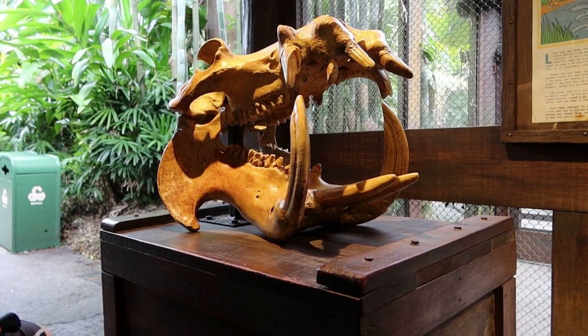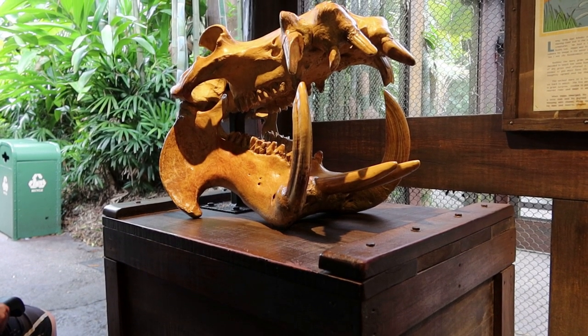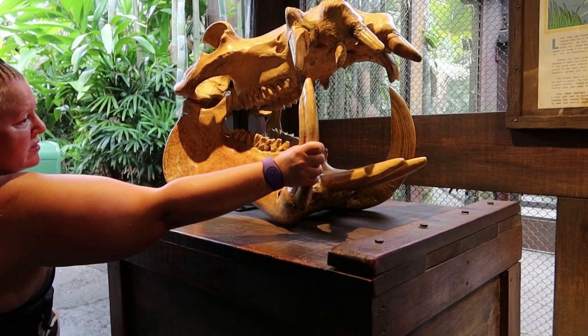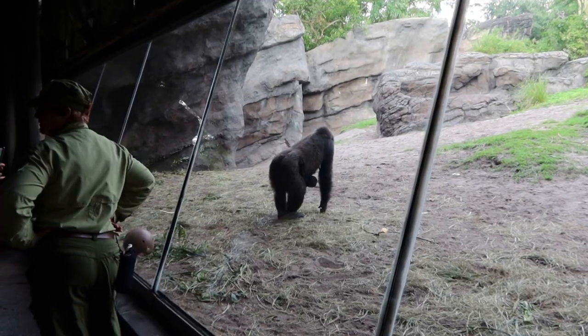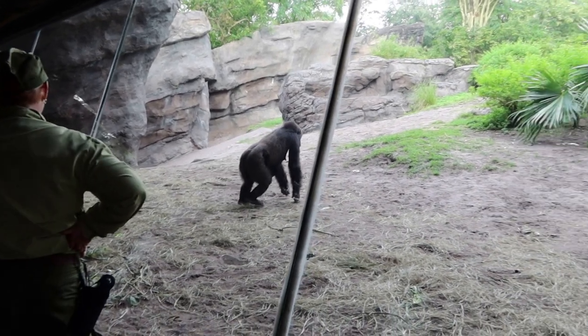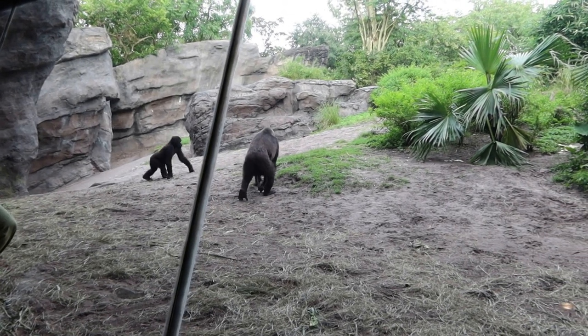So this is a skull of a hippo, and look at the size of these tusks. Check it out, guys. This is my hand. Wow. Whoa. Just for comparison.